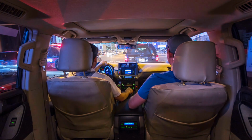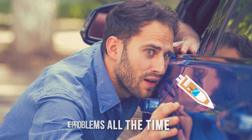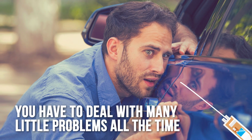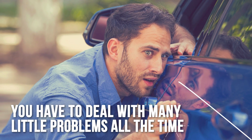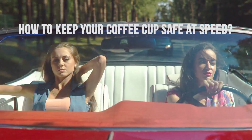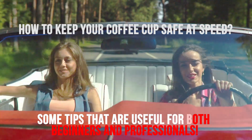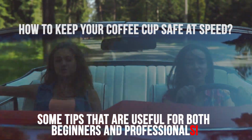Are you an experienced driver? Then you surely know that having a car is not easy. You have to deal with many little problems all the time, a scratch here, a window crack there. You also have to watch out for the safety of your car. Do you want to learn how to keep your coffee cup safe at speed? To make your life easier, we collected some tips that are useful for both beginners and professionals.